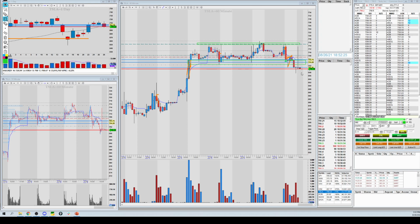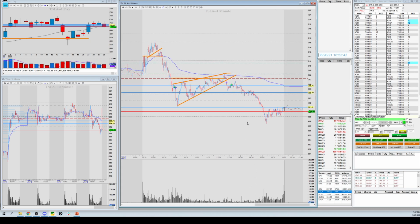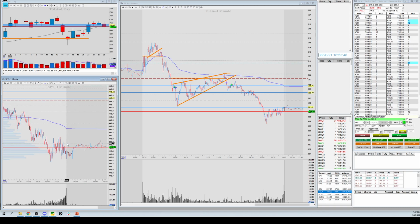That was probably from the SPY, honestly. I think the SPY rolled over again. So that's probably also market related there. So really it was a good attempt. You had the SPY pulling it down too, along with this compression. Here, let's look at SPY and Tesla at the same time.